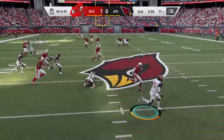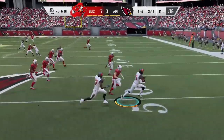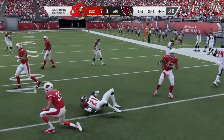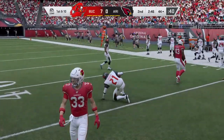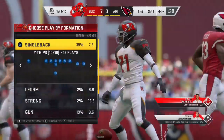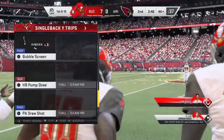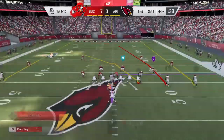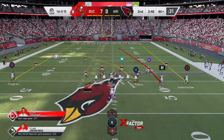And taken right at the 35. 21 yards. Well done on the return. And the Buccaneer offense will be set up well as they take over. Here comes the Tampa Bay offense now heading back out onto the field. They'll be looking to duplicate that first drive, the one that got them that 7-0 lead.